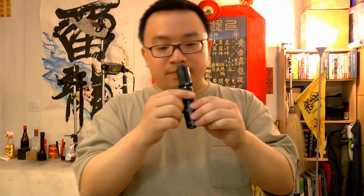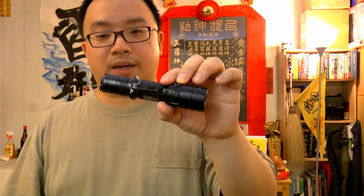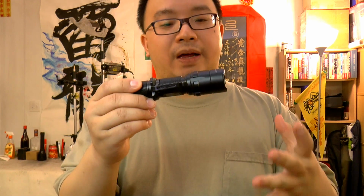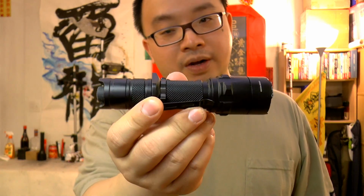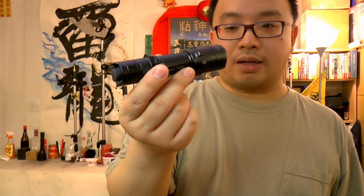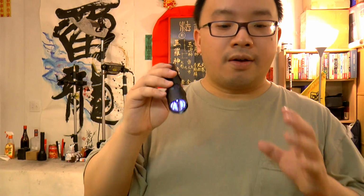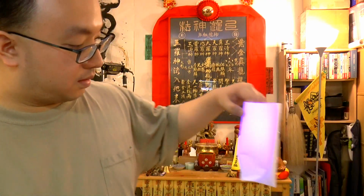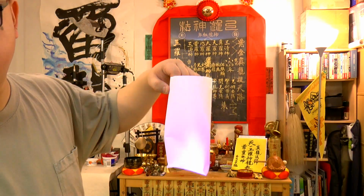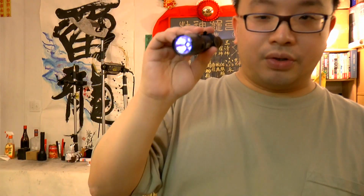Now, this is the Nikkor P20 UV. I strongly suggest something like that if you're bringing something for defense and travel. This is actually super low profile, and I will personally bring this kind of thing with me. First of all, why you need this is because it comes with UV light. Look at that. This is a very powerful UV light on paper. Not sure if you can see it, but it definitely lit up the paper. So this is UV light.